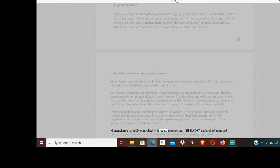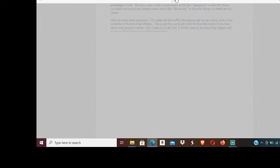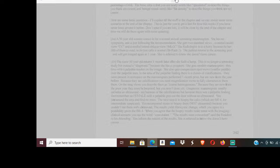Nomenclature is rigidly controlled with regard to reporting. BI-RADS is a book of approved vocabulary words for describing the findings, and a system for reporting results based on a percentage of risk. The basic idea is that you use scary words like spiculated to describe things you think are cancer, and benign sounding words like fat density to describe things you think are not cancer.